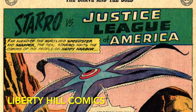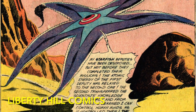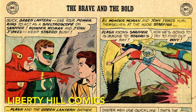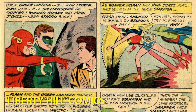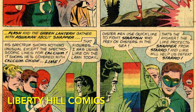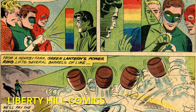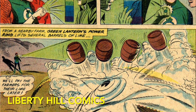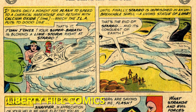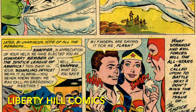While the team battles Starro, Flash instructs Green Lantern to analyze Snapper for possible reasons he was immune to Starro's mind control. He had just finished fertilizing his family's lawn and had lime residue on his body. Deducing that this is what gave him immunity and that it may be Starro's weakness, the team collects some bags of lime and coats Starro in them, thus defeating Starro. Snapper is awarded an honorary membership and given a JLA belt to summon the team should he ever need them.